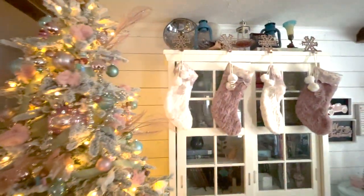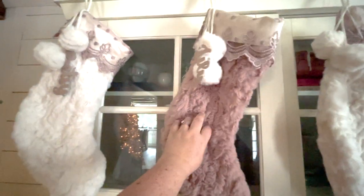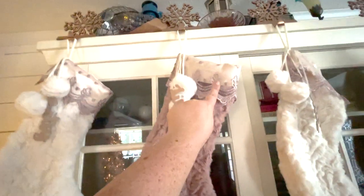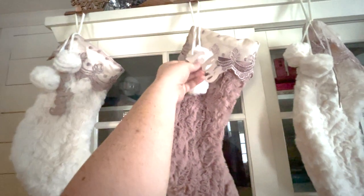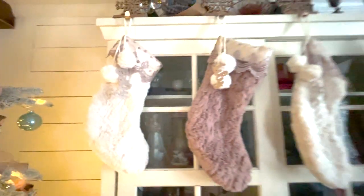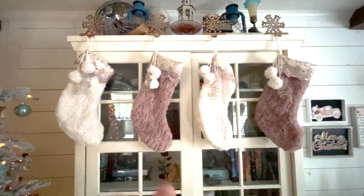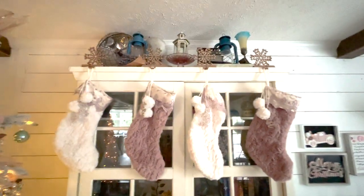And then we move on to the stockings. Mom made these with me last year. So these are stockings that we picked up at Target and Mom added the lace ruff. And then I made these metallic stocking tags and you can see they're foiled around the edges. So I have links for all of that as well. And I actually had these same stockings at Target this year. So there you go. Then we move over to the corner.